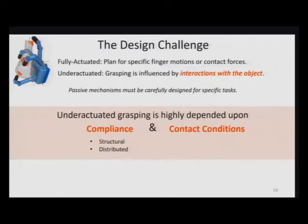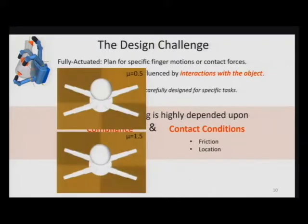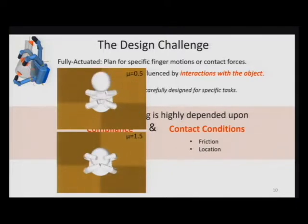Now, contact conditions, most people think of this like friction, but I would also argue that it also has to do with where contact is likely to occur on the hand. So it might have to do with the shape of the phalange. Now, to show the importance of this, this one's more intuitive. This is a very slippery object, and this is an object that's more frictional. And the slippery object gets pushed out of the hand, and the more frictional object goes into a stable grasp.